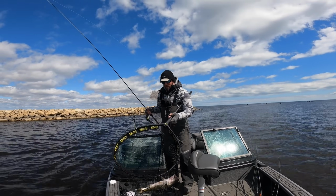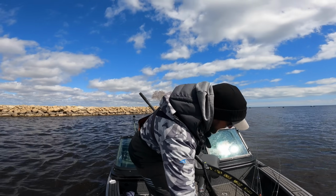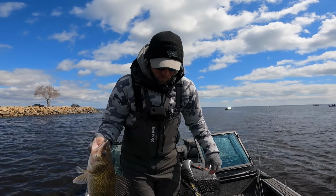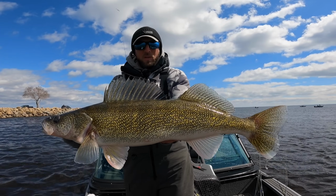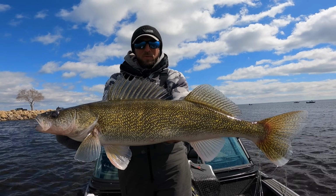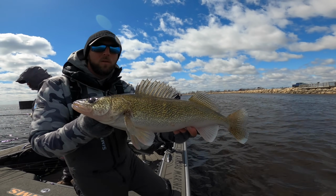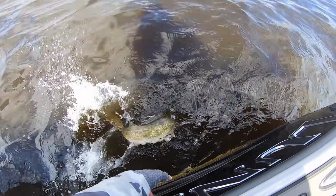Saw a pod on side imaging. Caught a fish. First cast. It's a nice one too. Probably the biggest one of the day. All right, well, that was the worst possible net situation ever, but we got her out. Just came to the mouth of the river, marked a bunch of fish, and got that first one to go. So we like that. All right, beauty walleye. Going back. Bye.